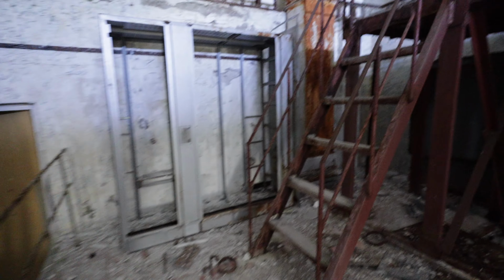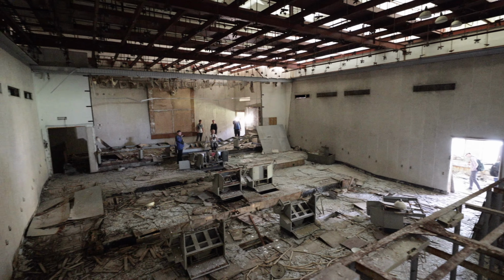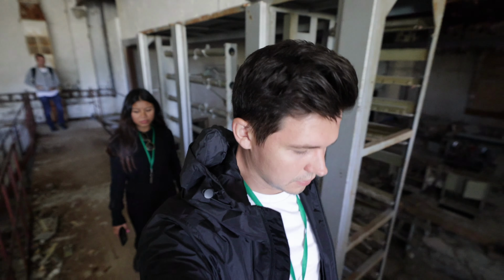Oh, wow. We're gonna try to go up here to get a better view. It's so crazy. It's unimaginable to see this from the view up here. And for the most part, the structure still stands. It's pretty stable. True Soviet engineering at its finest. But as you can hear, there's just a lot of debris on the ground. You gotta be really careful walking around here.